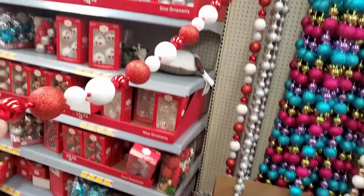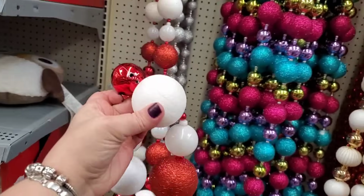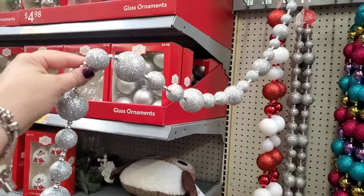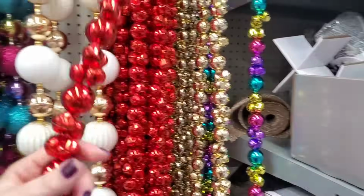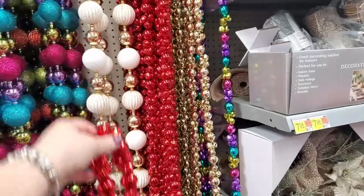Dollar Tree did not make red and white. I kind of almost want to get this, but this is not going to last you year after year because it's styrofoam. They are really gorgeous though. If you give your things away after the holidays, which I know a lot of people change up their ornaments yearly, now this for $8.97 is an amazing deal. Wow, I love that. That's a great buy.